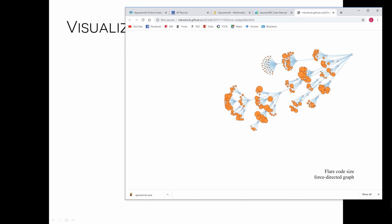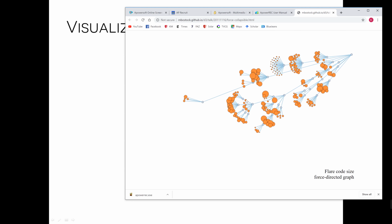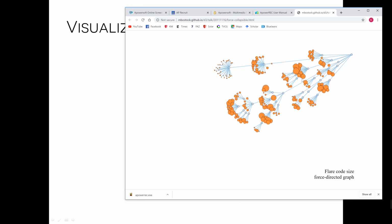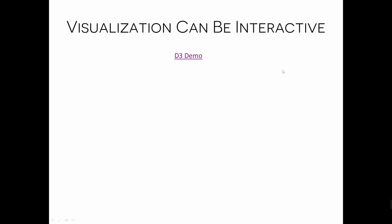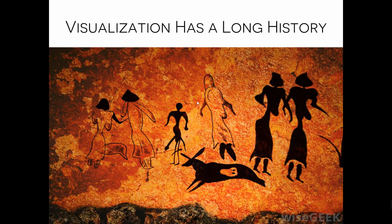You can pull another node into the center, make that the center, and move things around. It's responsive, right? You can create a new visualization based on that. That's what this is, and this is all on this website, Data-Driven Documents, D3. You can see a lot more of these.